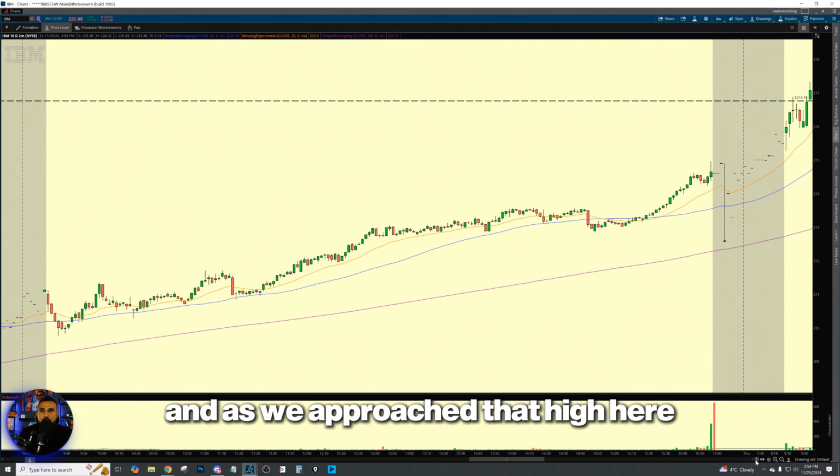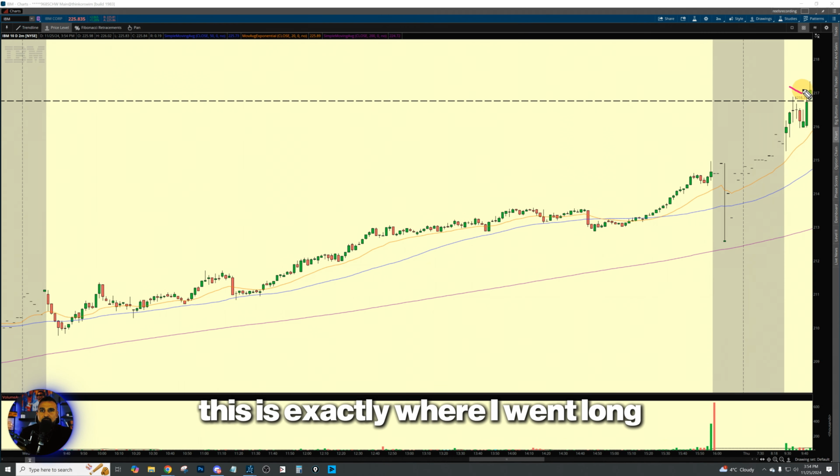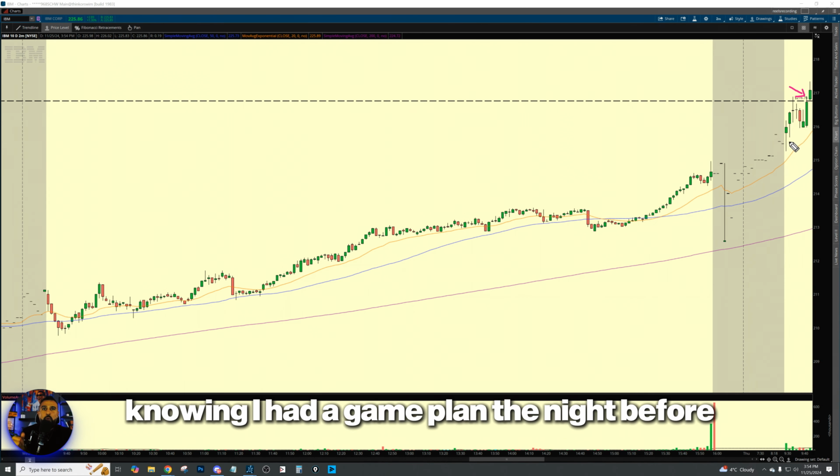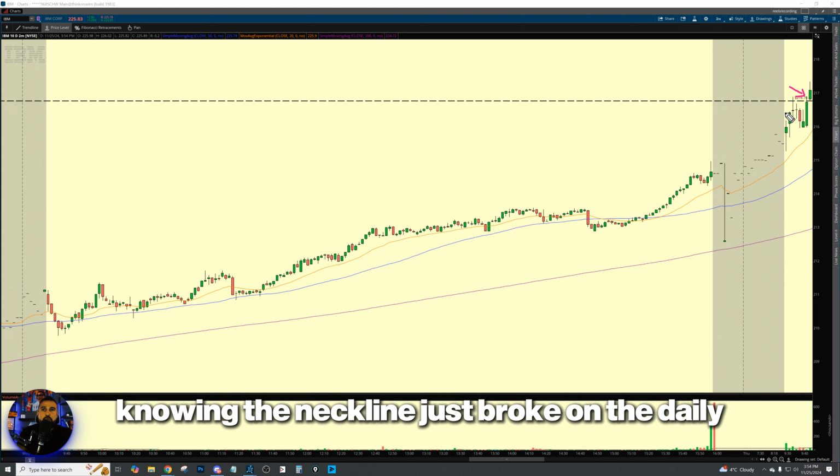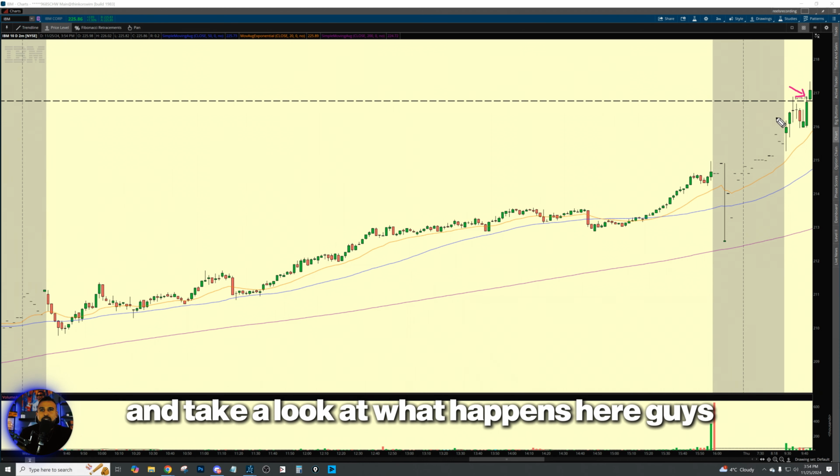And as we approached that high here and we got that candle close, this is exactly where I went long, knowing I had a game plan the night before, knowing we have a double bottom on the daily, knowing the neckline just broke on the daily, and take a look at what happens here, guys.